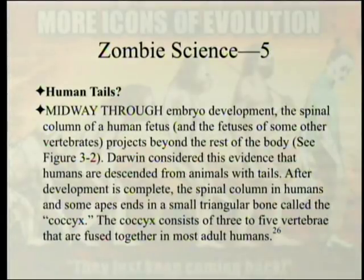Human tails. Midway through embryo development, the spinal column of a human fetus and the fetuses of some other vertebrates project beyond the rest of the body. And we're going to show you figure 3.2 in just a minute. Darwin considered this evidence that humans are descended from animals with tails. After development is complete, the spinal column in humans and some apes ends in a small triangular bone called the coccyx. The coccyx consists of 3 to 5 vertebrae that are fused together in most adult humans.